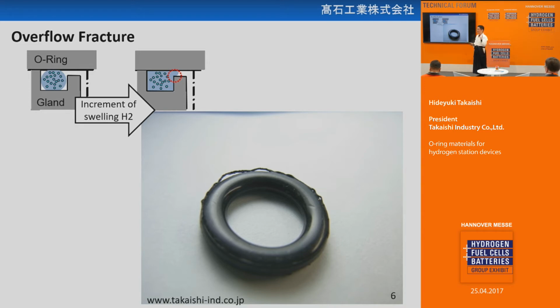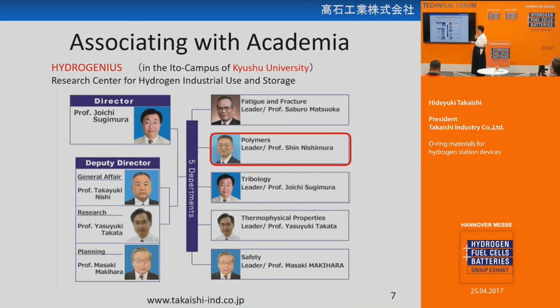So we made a solution, and we associated with academia. It's from a university, what we call Hydrogenious. It's a research center for hydrogen industrial use and storage. There's a polymer team, and we associated with this professor. And with him, we made many experiments.